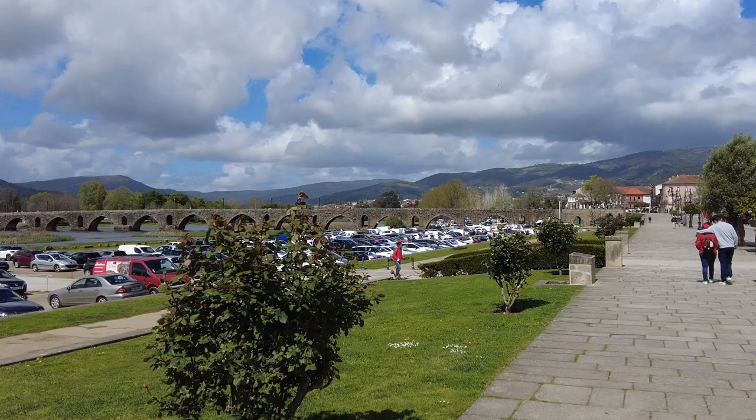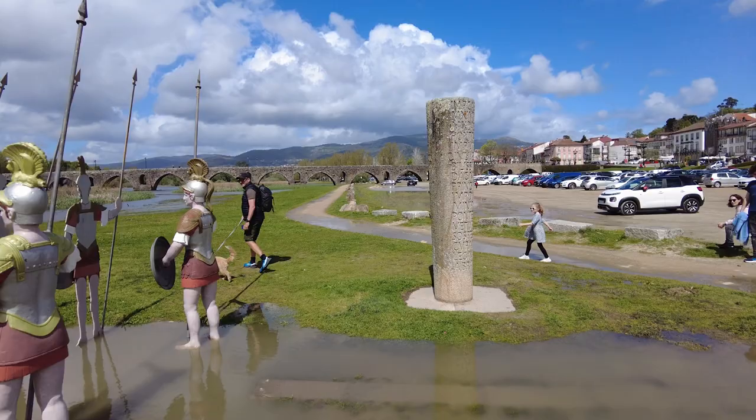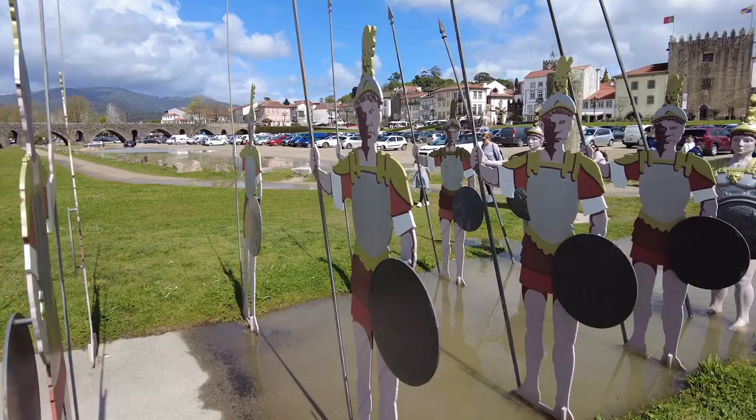I can't quite believe how stunning this place is. I know, it's lovely, isn't it? Do you want to go down to the Romans at the front? Oh, we seem to have quite a few Roman soldiers here by the side of the river, all lined up.